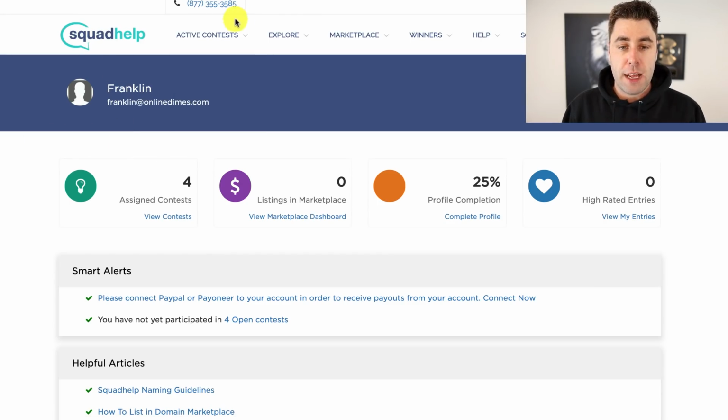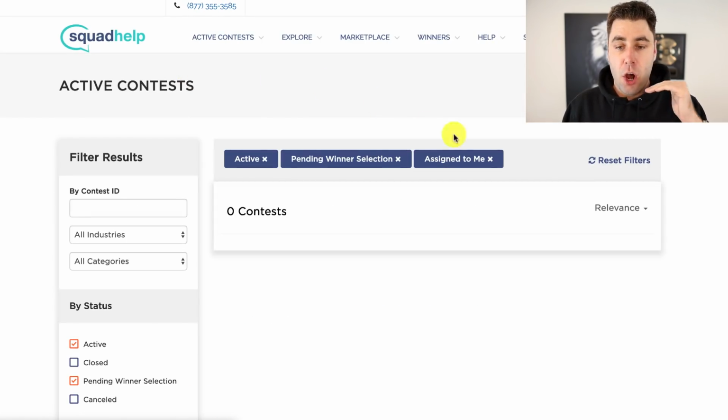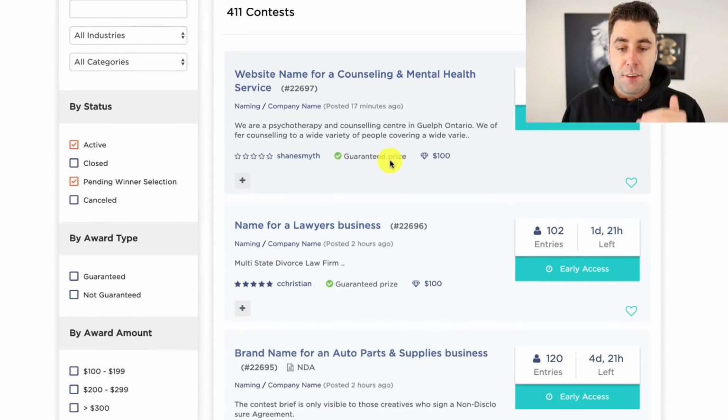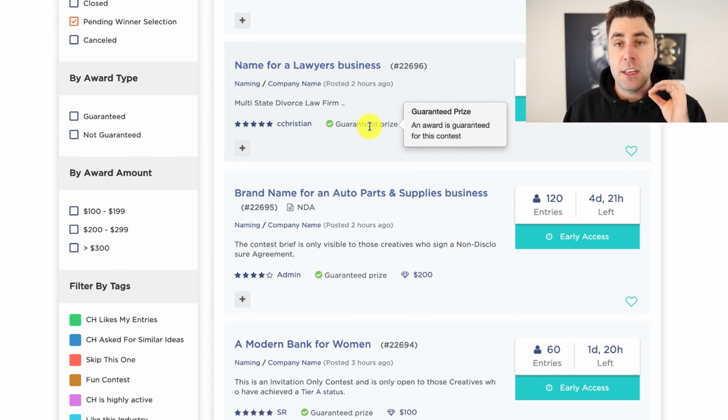So what you want to do, guys, is go up to Active Contests and go to All. Once you're on this page, there will be a list of contests, right? And you can just scroll down, you can find particular contests where people are actually looking for names. Now, one good tip, you want to go on the one that says guaranteed prize. This means that they have to give the money away when the contest is finished.